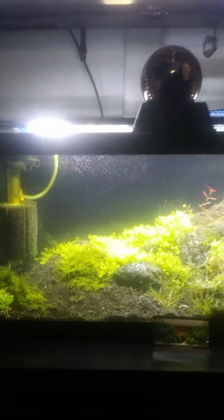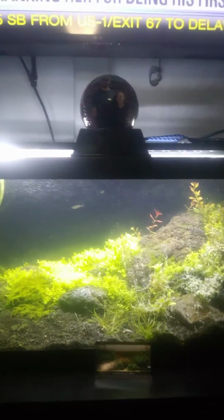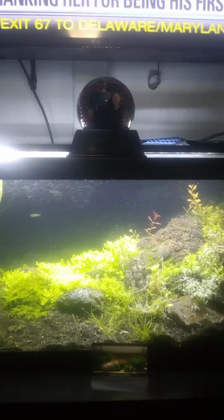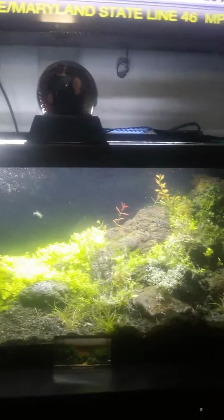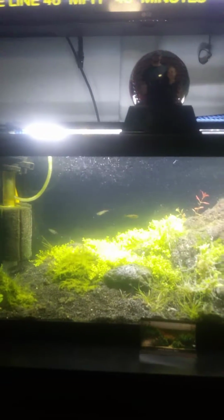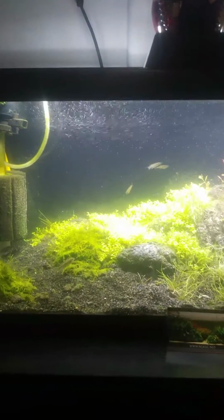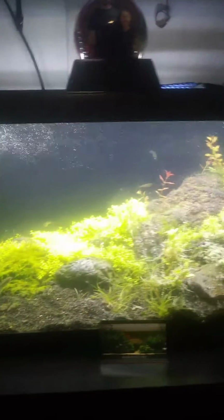Really pretty. If you guys are looking for a small fish to try in a planted tank, I would say get a group of these guys. They're really neat. Blue-eyed spotted rainbow. The scientific name's completely out of my head right now. Do have a couple, two Otocinclus in here. They ain't doing nothing. They hide all day long. There they go.